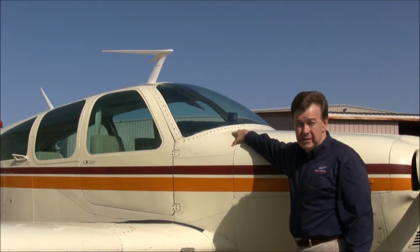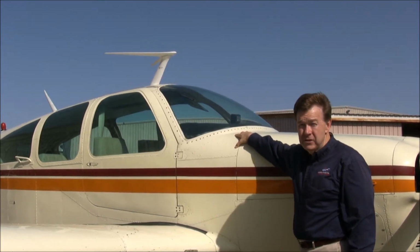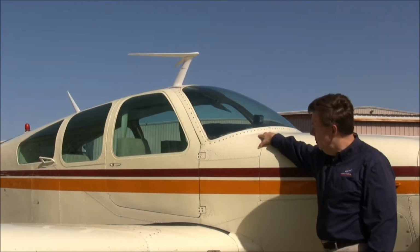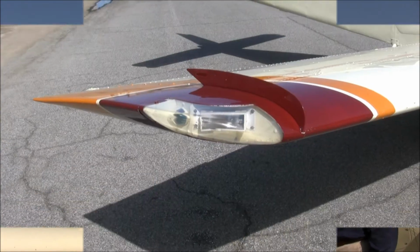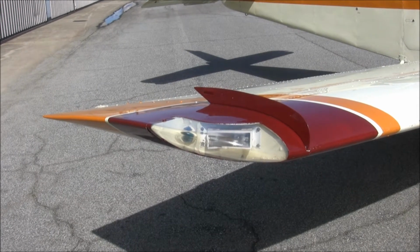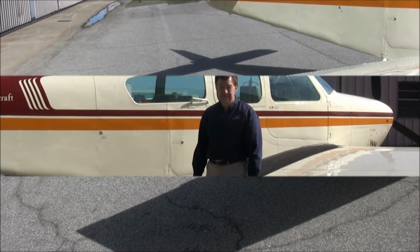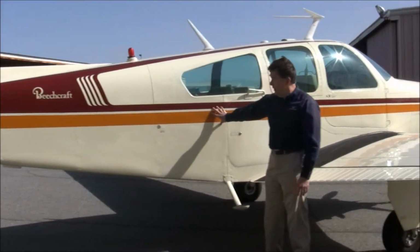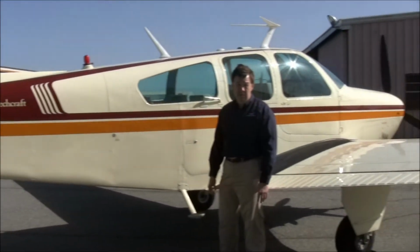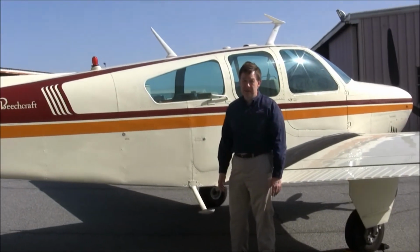You'll notice that 3866 Alpha also has the new speed slope windshield, and it has the large windows like the F-33A and the V-35B, and these are in great condition. As you can see, they've been replaced at some time. 3866 Alpha has the new style sleek wingtips like the new Bonanza F-33As with built-in strobes. 3866 Alpha has excellent paint, especially on the fuselage and the wings. Now the leading edge of the wings have a few paint chips on them, but other than that, the airplane is in outstanding condition in terms of the paint. Looks very nice inside and out.